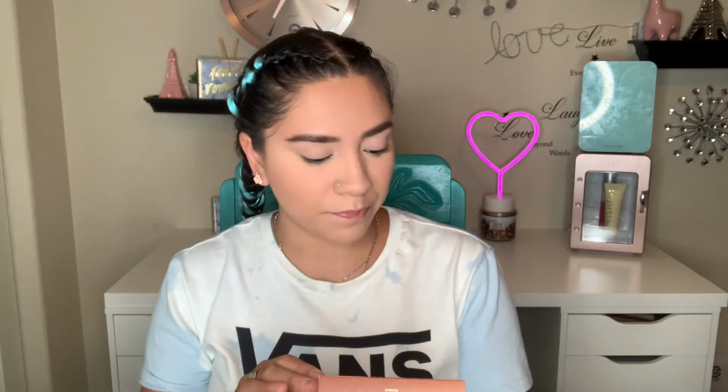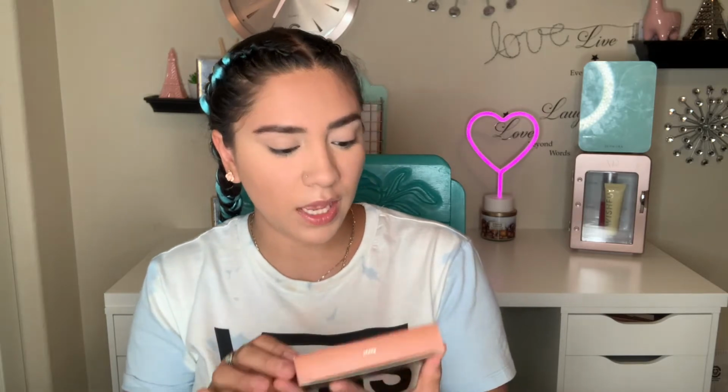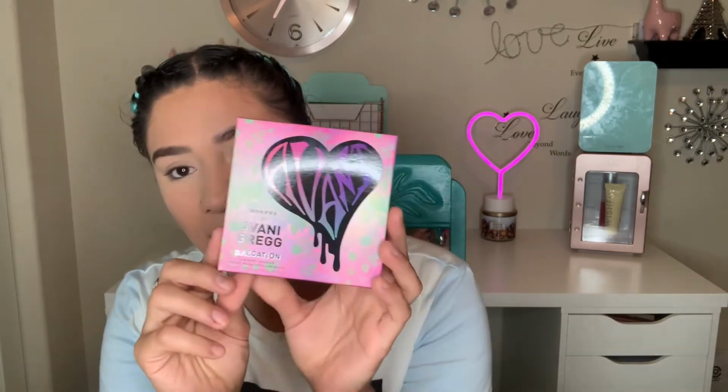So this one, on the other hand, is a little different. This is the Morphe and Avani Greg Vacation Bronzer. So this is from Morphe. It was a collab. So this one, originally, I wasn't going to grab it. The only reason I wasn't going to grab it was because I was kind of concerned about one little thing that I kept noticing when I would swatch it.